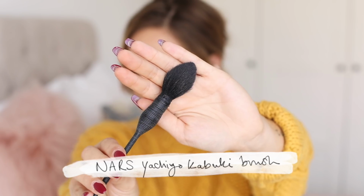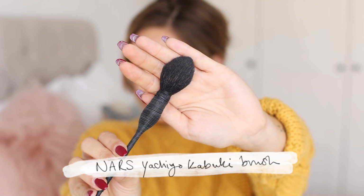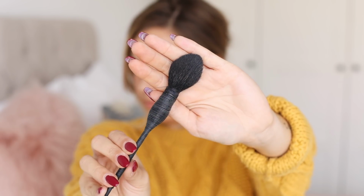I'm not too into the highlight anymore, but the bronzer in this is just absolutely beautiful, and I've been using this brush with it, which is another rediscovery, the Nars Yachiyo Kabuki brush, which is just the perfect size for my little cheekbones, and it just blends everything so beautifully. It does shed like a bitch, but it's really, really beautiful.